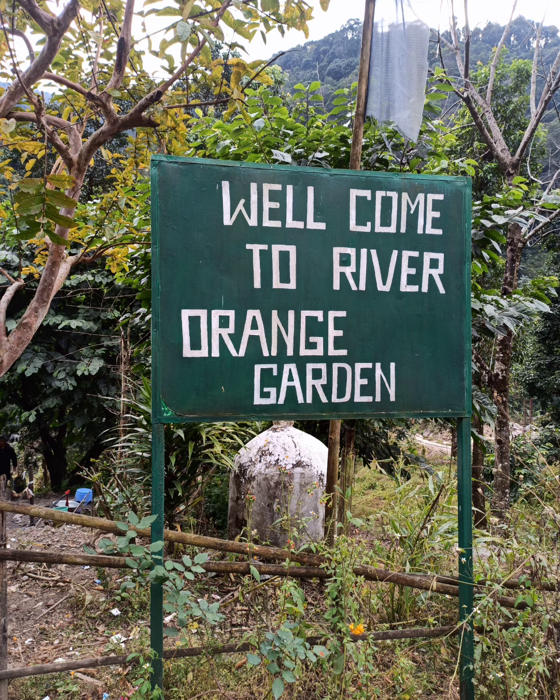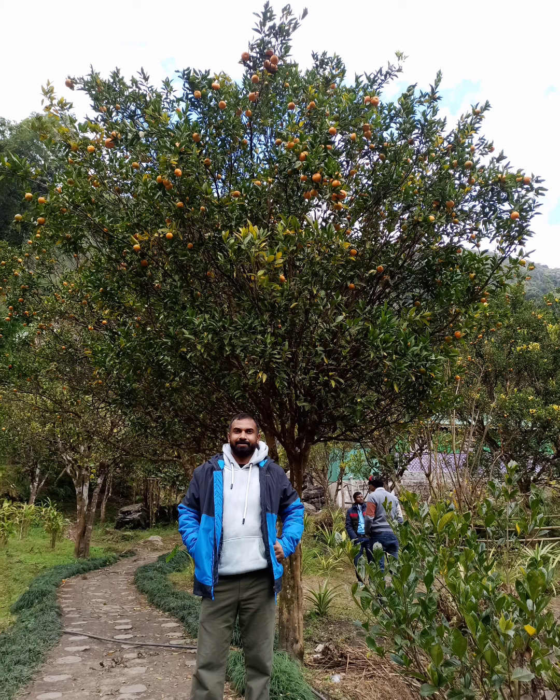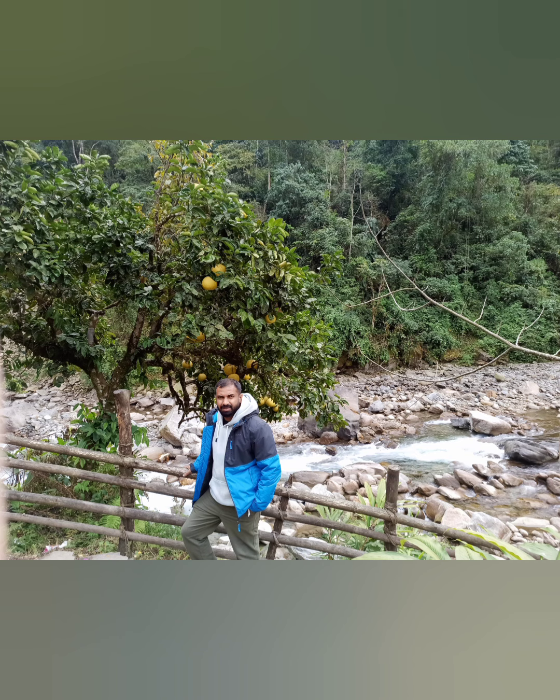We next moved to Orange Garden. You can see the oranges in abundance.